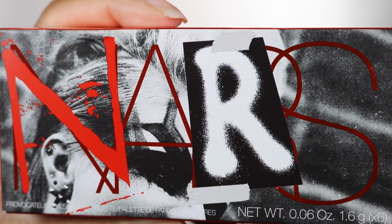So let's start off with the box, the unicarton. It's pretty, it's edgy, but it's not what drew me in. Let me show you the packaging of the products. Bam! I mean, have you ever seen a makeup product look this pretty? This draws you in without even knowing what's on the inside. This is a display piece if I have ever seen one.